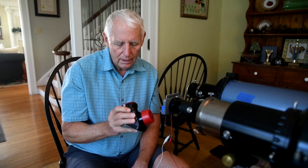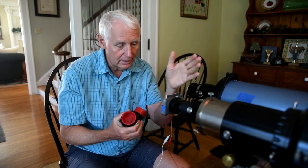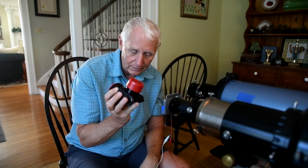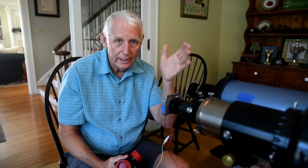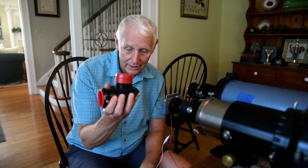So the way it's set up now, we're doing double pass testing straight through the telescope without the use of a diagonal. This way, we're looking at just the lens block performance with nothing else in the light path. But people don't look through these types of telescopes without a star diagonal.